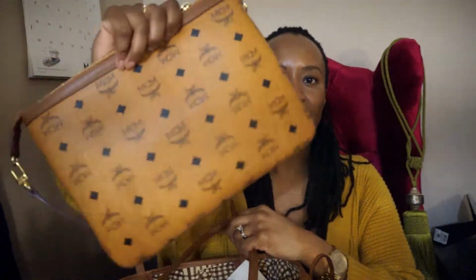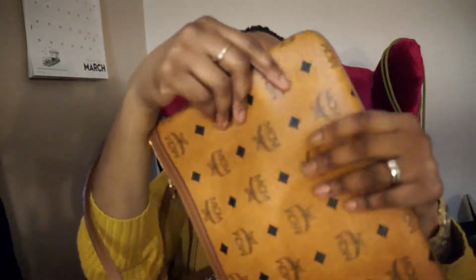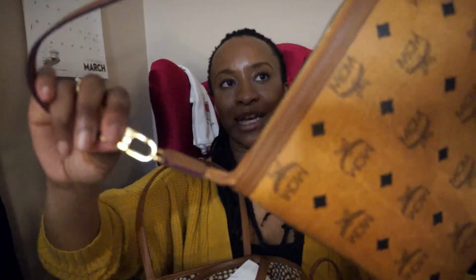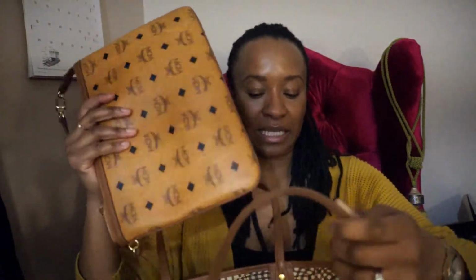It comes with this pouch here, and as you can see, it's completely removable, and you can connect the strap and carry this as a purse if you'd like, or as a clutch. You can detach the clasp from here and attach it here to carry it as a wristlet. You can attach this clasp to this clasp here inside the bag and put all your more sensitive items in here if you're going to carry this around as a tote. It is amazing. I love this thing.